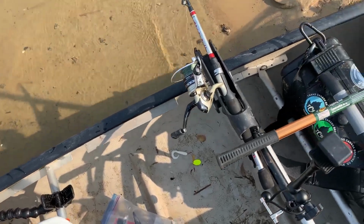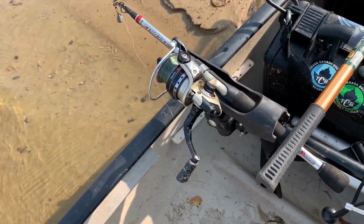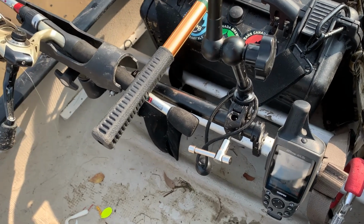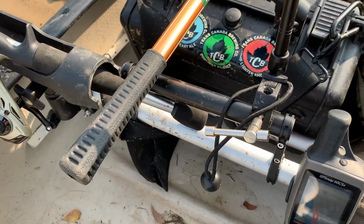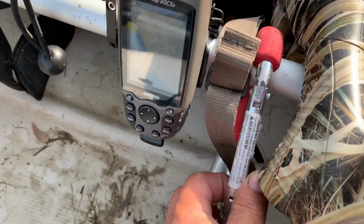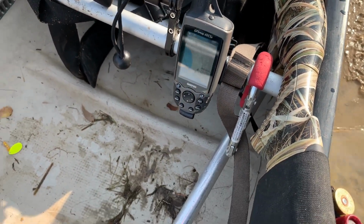Really quickly, I'll show my setup here. Fishing rod, a telescopic fishing rod. The rod holder came in handy. Little articulating arm for my camera. This is a mountain bike handlebar extender. Gives me a little more height. Plus I use it as a grab handle sometimes. My GPS. This hook I used to strap down various items.